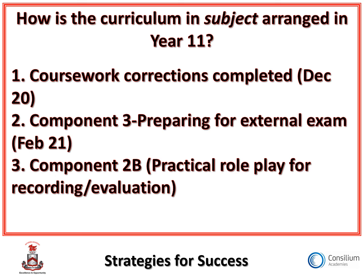From the beginning of September, we have been working through component 3, which is preparing them for the exam that we will sit in February 2021. Once that is completed at the beginning of February, we will move on swiftly to component 2B, which is now a practical role play that is done in school. This will be recorded and they will evaluate it, along with having a teacher evaluation to help them with that supporting document.